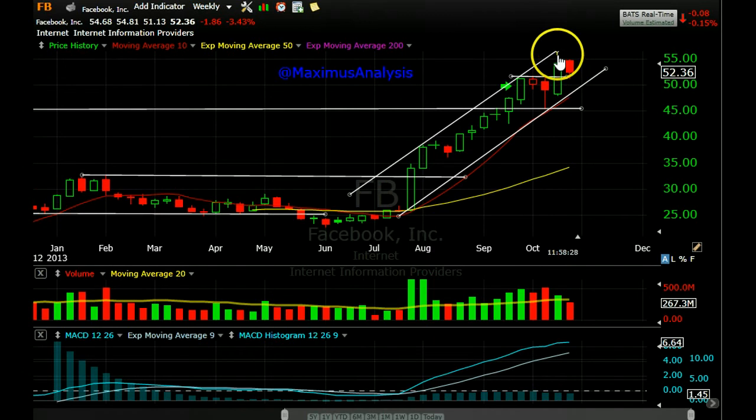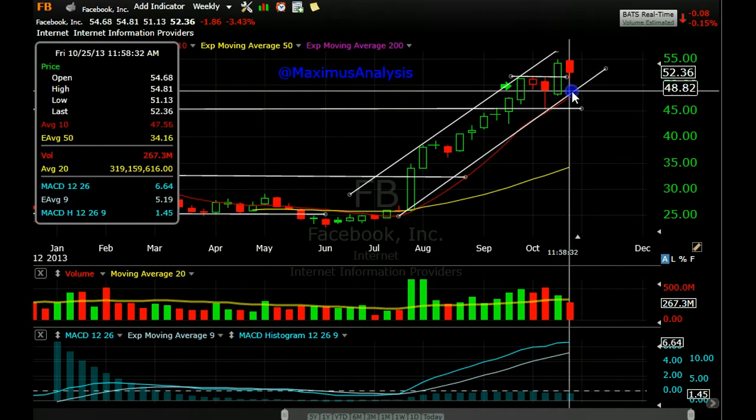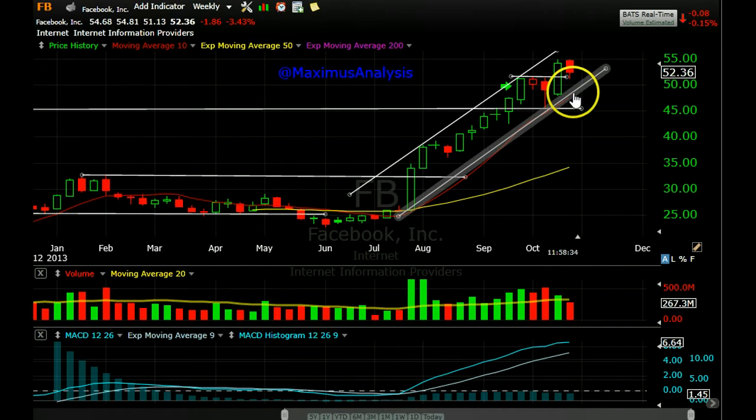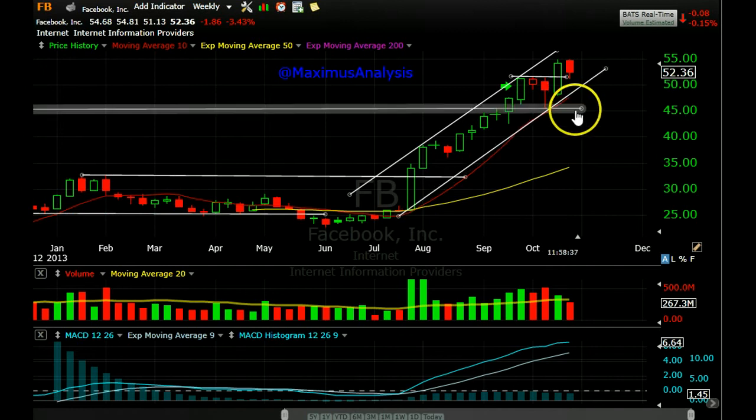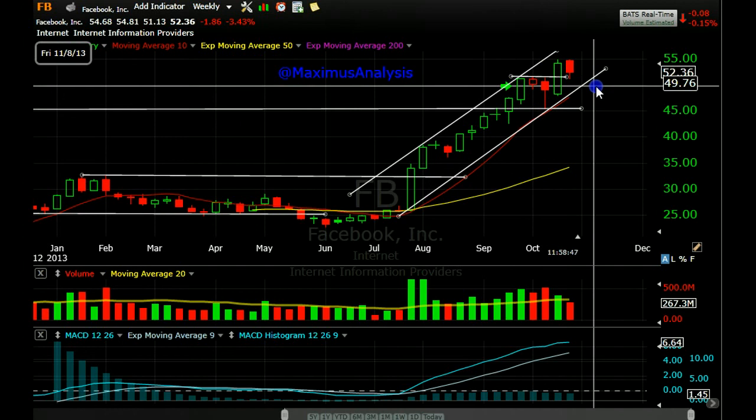I would say that, listen, it got to the top of the channel, and I need this 48 level to hold. This is based on the channel, not the breakout of the IPO high, but it's just trading the channel. It was pretty much trading the upper part of it, but it pulled back, got to this point, and now it's pulling back. So now you just say, okay, is 50 my line in the sand?